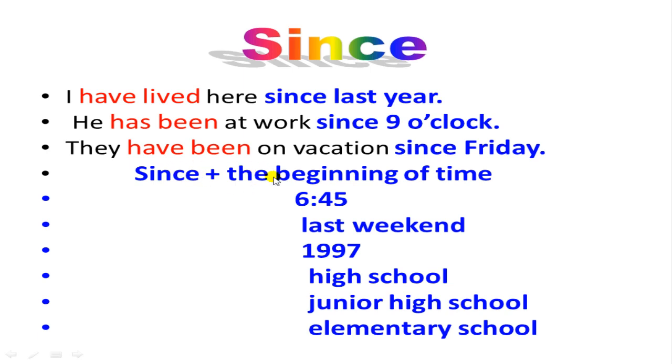So after since we have the beginning of time. This is why after since we have numbers, like last weekend means the 23rd of September. Junior high school: I haven't met you since junior high school, 1996. Elementary school, that means 1993.